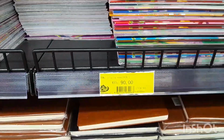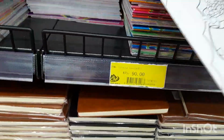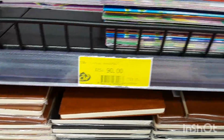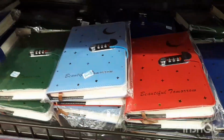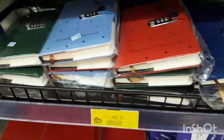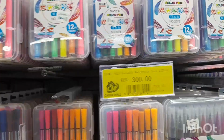I have one. Can I buy this for my friend, little Mr. T? Because this one is 90 bob. I have someone who can color perfectly. Let me look. This one even has a passcode. It's 950. 300 bob. I need to buy some things.